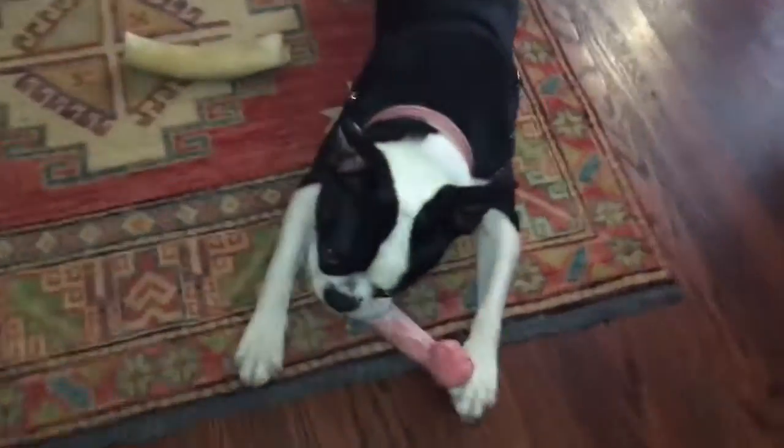Anyway, it's one of his favorite toys. Show the people. There's the tail. Can you see it? Focus. See the tail? See the face? Legitimate dog toy. Chewed up to bits. So anyway, that's Dildo Pig. Sometimes he makes an appearance.